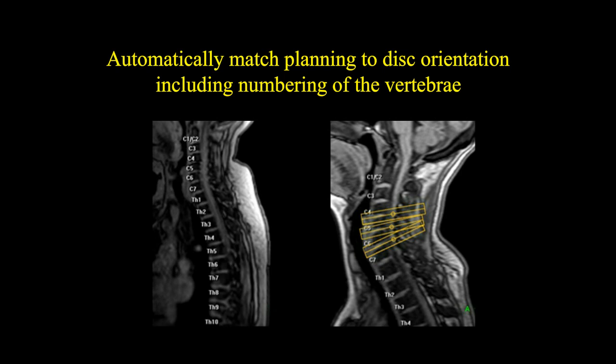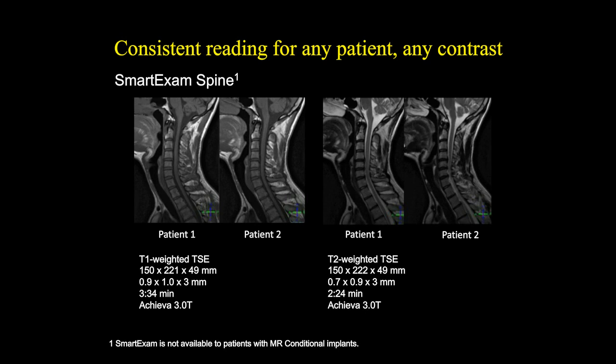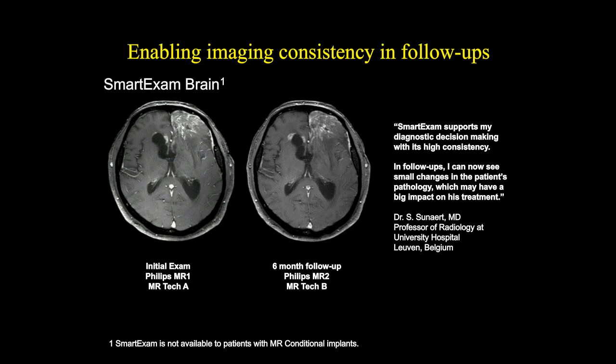There are other things that just improve workflow, such as automatic vertebral body labeling. It definitely helps the reading physician when you do scanning with an automatic engine because the positioning tends to be more consistent from exam to exam. Here you see different visits in the same patient, and very consistent positioning from visit to visit. Here you can see how it can be very difficult to do surveillance in a treated brain without having virtually the same position each time.